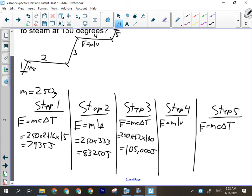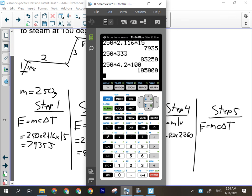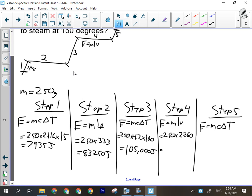Okay, in step four, E equals M times LV. So still 250 grams, but now I'm using LV, which is 2,260 joules per gram. All right, so this is going to be a big number. This is the biggest part of our curve. So 250 times 2,260. All right, it's over 500,000 joules. And this is one cup. 250 grams is one cup of water. So we're not talking about a lot here. Okay, so 565,000 joules.